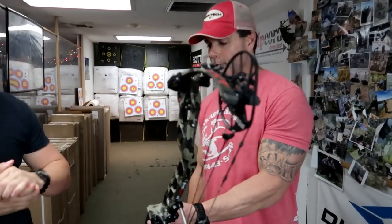So, really, really cool bow. I'm anxious for you to shoot it. 7-inch brace height, so it's very forgiving, 33-inch axle to axle. So this will be the one out of the PSE line that we're going to shoot. Let's do it. All right, bud.